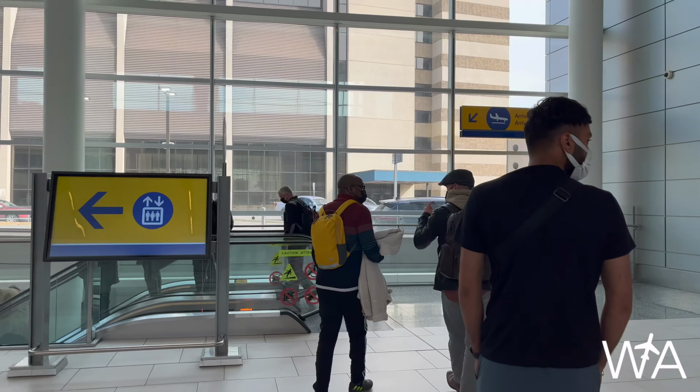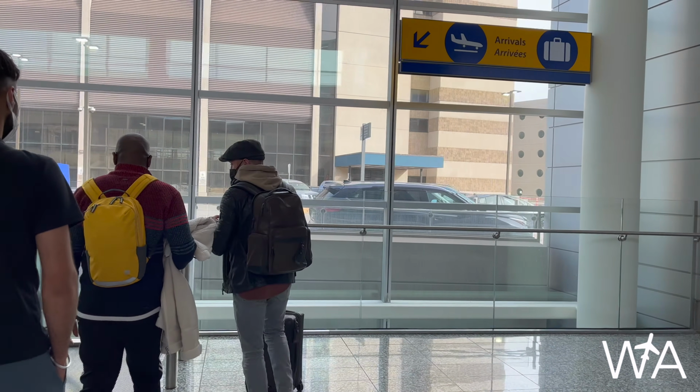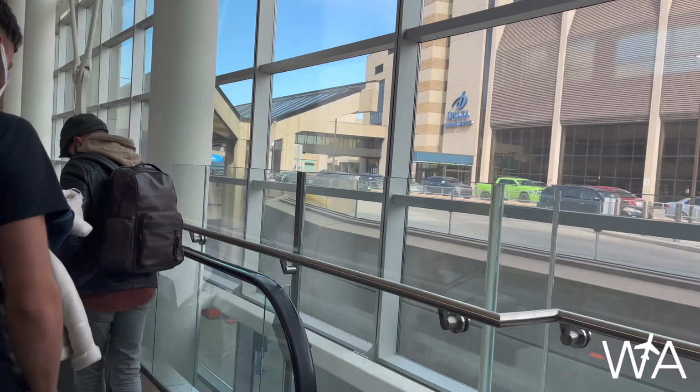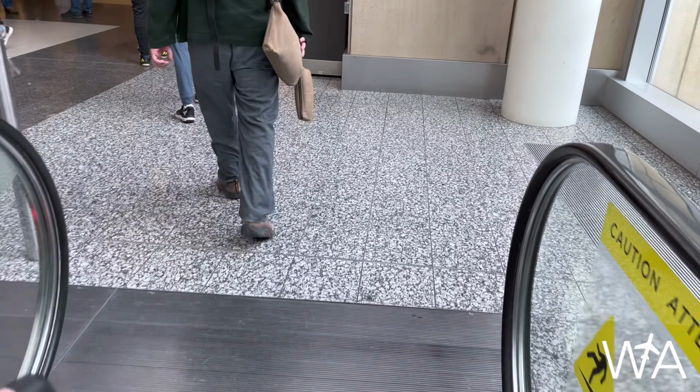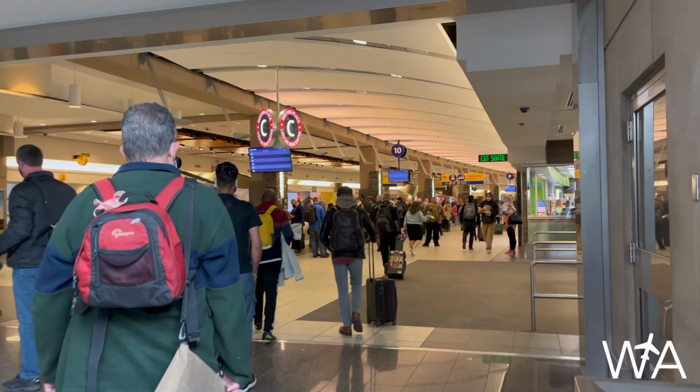Now for some comments on the experience overall. In the 5 years since I last flew Air Canada's premium economy product, not a lot has changed. The seats and all aspects of the service are identical to what they were back in 2017 when the cabin first launched, and in my opinion, it's still a very solid product.